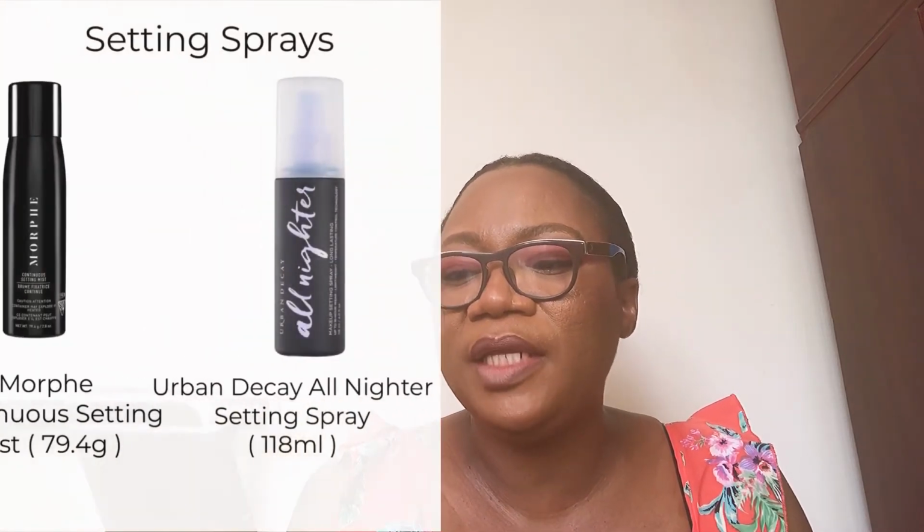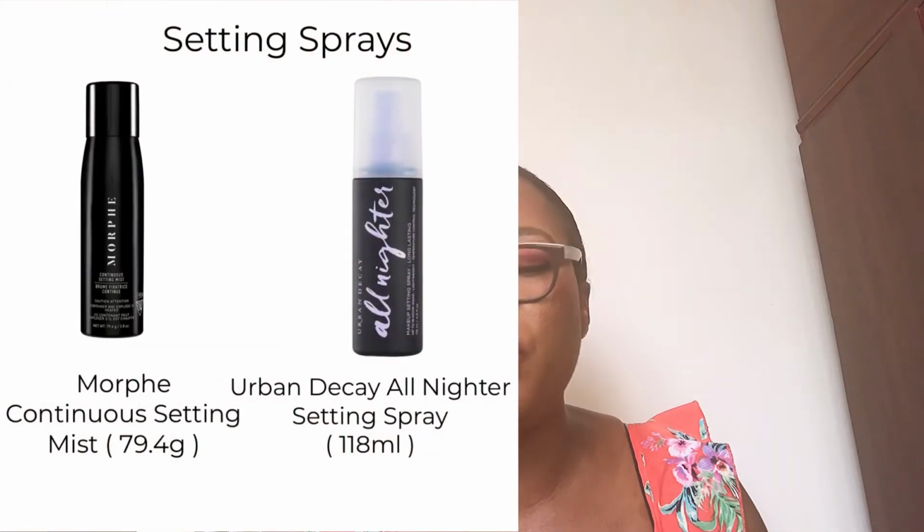What comes to mind is our setting sprays. They're similar to your primer as well. They put your makeup together and delay oil production, and they also have good ingredients that are good for the skin. The best one in the market I can recommend is the Urban Decay All Nighter Setting Spray.